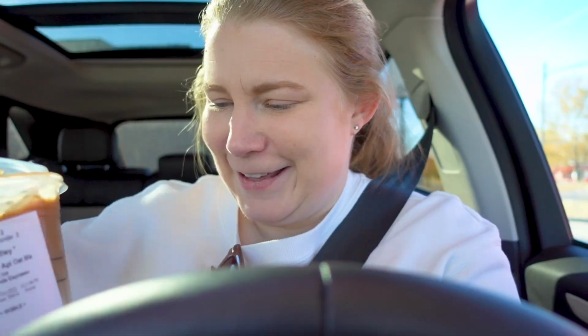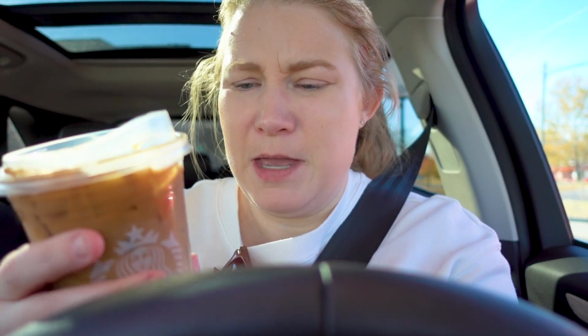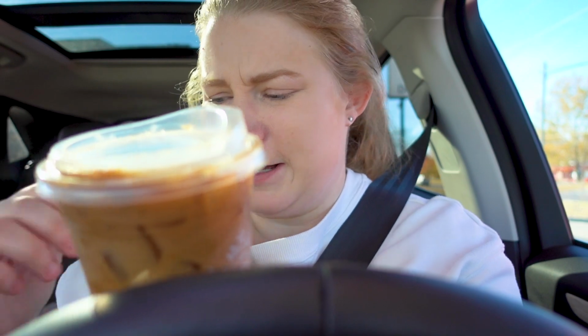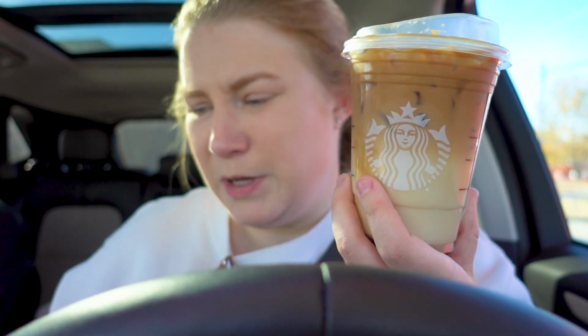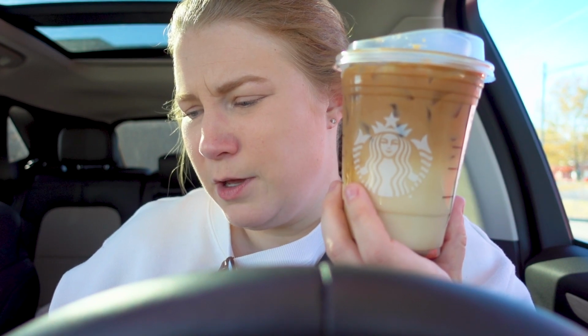One of them, I made a custom concoction, and then another one I just ordered off the menu. So, I will pull over whenever I get them. I have the concoctions here. Okay, this one is the one I ordered off the menu. It's a Grande, let me get my phone. Okay, so this one is the one that I ordered off the menu, and it's an iced apple crisp oat milk macchiato.